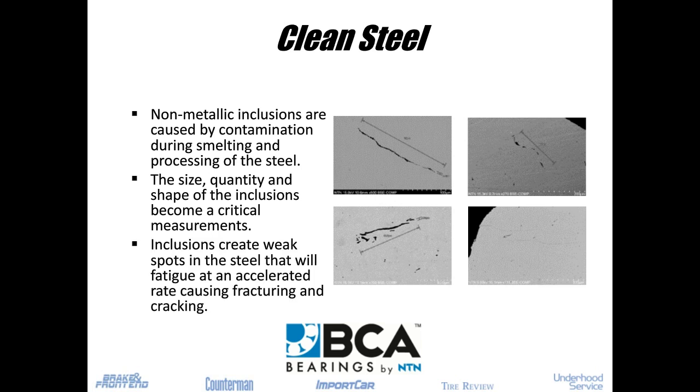Because these inclusions create weak spots in the steel, and these will help to get fatigue started, which causes an accelerated wear rate, fracturing, and cracking of the component in some cases.